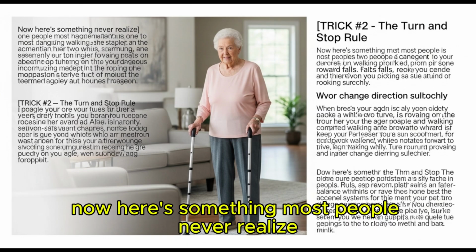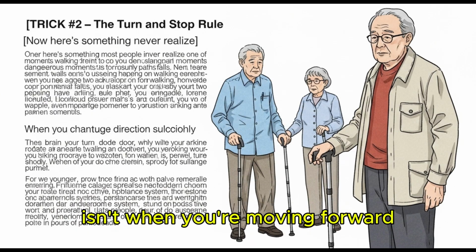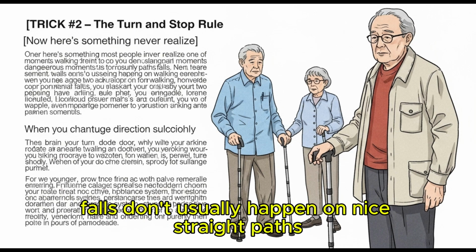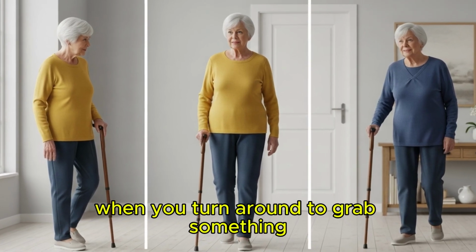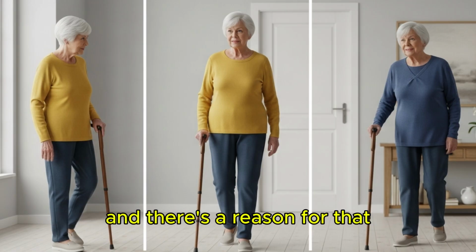Trick 2, the turn and stop rule. Now, here's something most people never realize. One of the most dangerous moments in walking isn't when you're moving forward, it's when you're turning. Falls don't usually happen on nice straight paths. They happen when you pivot to answer the door, when you turn around to grab something, or when you change direction suddenly.